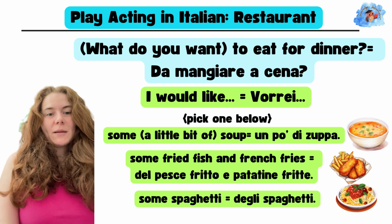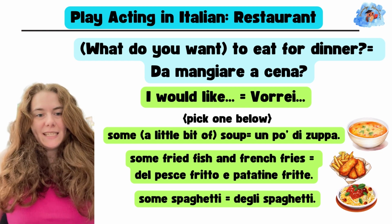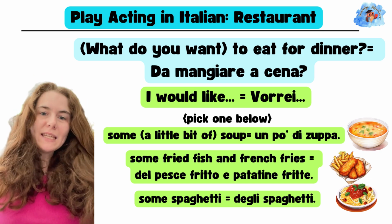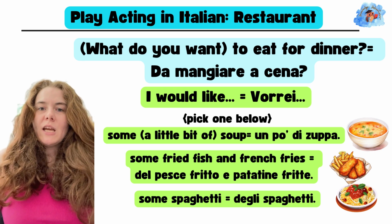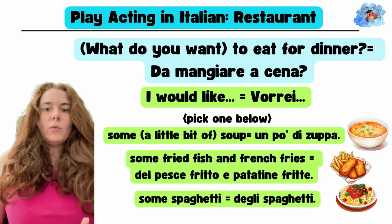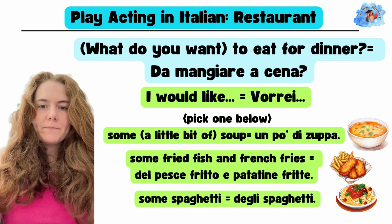Last option on here is some spaghetti, aka degli, like yeehaw, degli spaghetti. Make sure you look at whatever describing word comes after that in the Italian menu, because spaghetti is a noodle. It's not necessarily just the red tomato one you might be thinking of. There are other ones like spaghetti carbonara, where you would have a creamy sauce with egg and cheese and then bacon on top. So watch out for that.